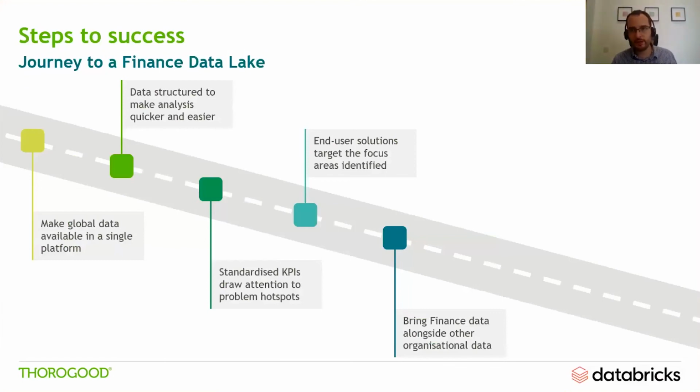So that completes the steps in the journey, although even once you've got to that point, the journey isn't finished. By that stage, you'll want to keep innovating, whether that's adding more data or more use cases, both for the finance department and wider. But you know from the start that you could do all of those additional steps later on with the flexibility that the Databricks Unified Analytics Platform provides.